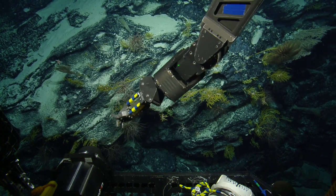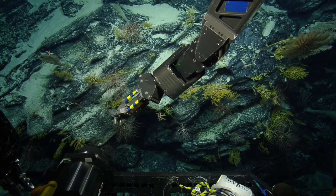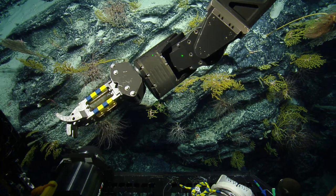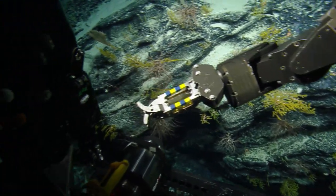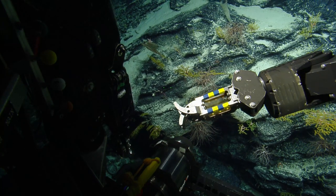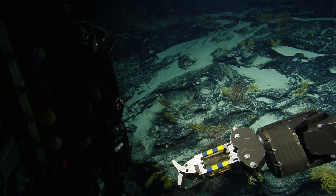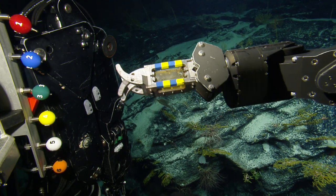Did you tell him which one? Which one to pull? Any one between 2 and 5. 2, 3, 4, or 5. Can I get the pan and tilt light on? There were 2 Niskins deployed previously, correct? Yeah, 1 and 6. Thank you.